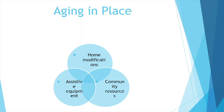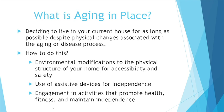So what is aging in place? A definition I've listed here is deciding to live in your current house for as long as possible despite physical changes associated with the aging or disease process. And the question becomes, how do I do this? The three things we're going to talk about are modifications: how can I change my home so I can still live there safely? Are there any assistive devices that might help me maintain my independence? And also engagement in activities that can keep me healthy so I can continue to perform these tasks and activities.